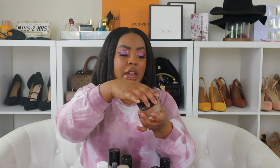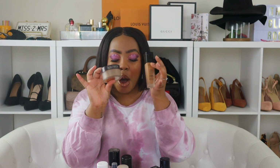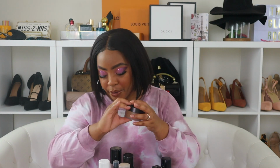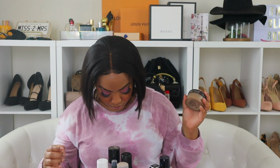And on the high end, a tried and true, and this is the Laura Mercier, but this is in the translucent medium deep. This has been on vacations with me. This has been just everywhere, and it's a perfect brown color to just set my whole face, and it works really great with this. This is a great combination, and it's just tried and true. And I think I got powder everywhere. I did. Powder on my new jumpsuit.